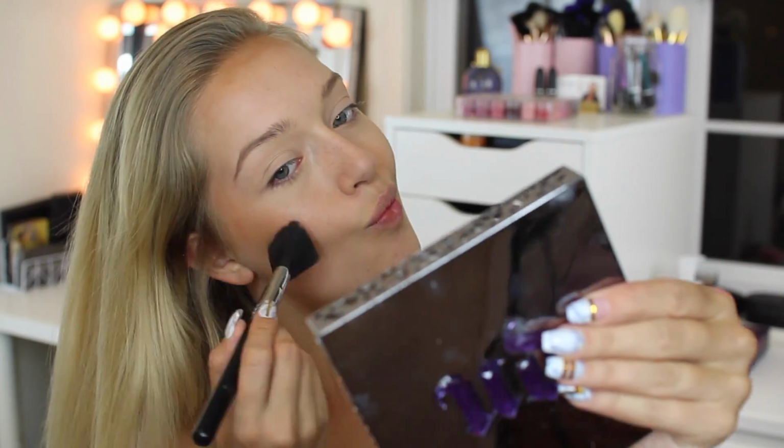Going in with the Benefit Hoola bronzer, I'm going to be using this to bronze and contour my face. I'm going to be bronzing a lot just because my body is a lot darker than my face, and me personally, I really like a bronzed face.